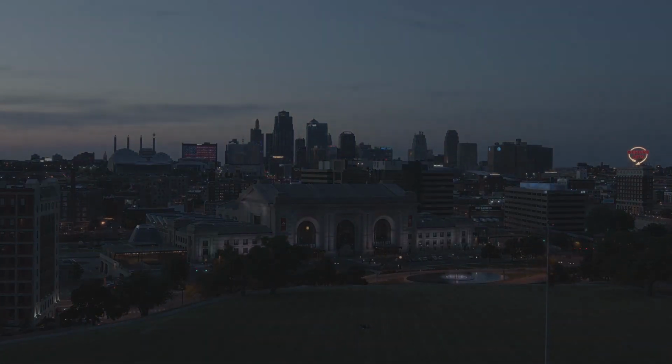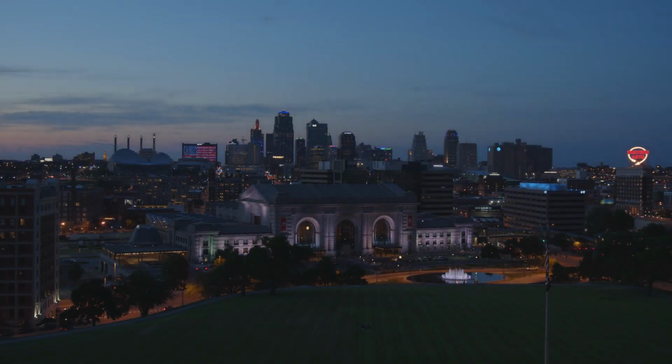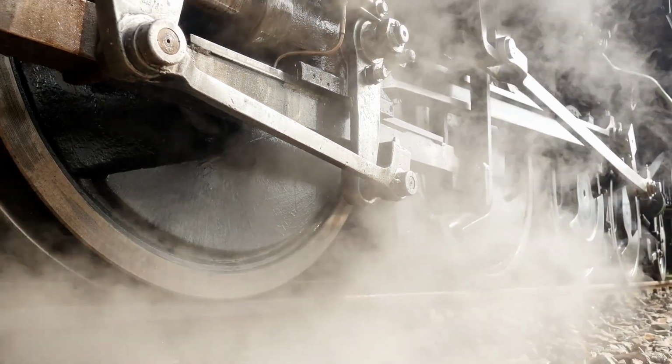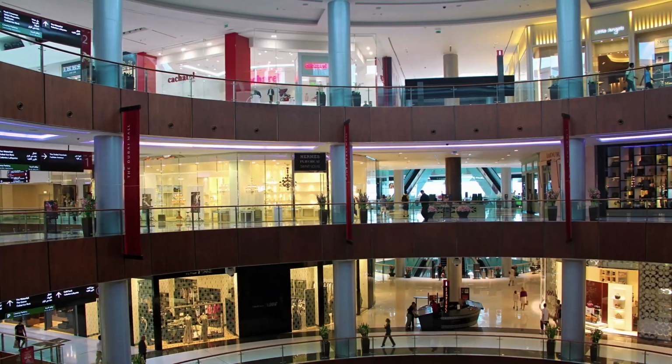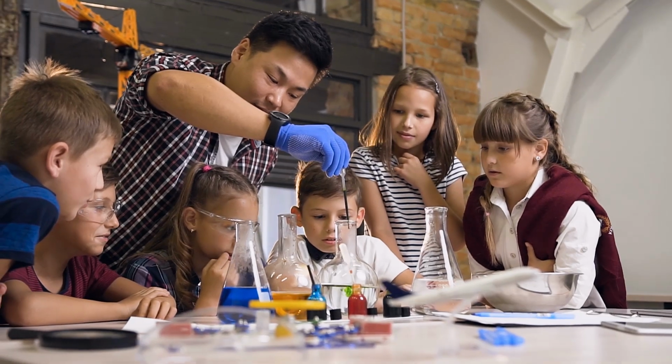Union Station is one of Kansas City's most iconic building structures. It is over 100 years old and is considered a historic landmark. After serving solely as a train station in the early part of the 20th century, it was later renovated and reopened with shops, restaurants, and a great children's museum known as Science City.